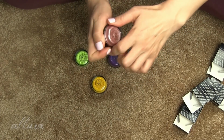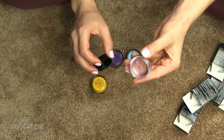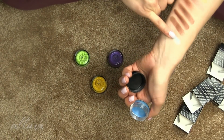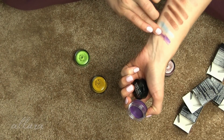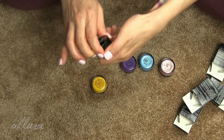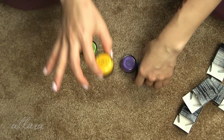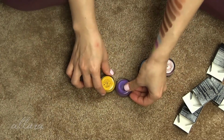And let's look at this one, shade 16. This one looks new and unused. It's a little bit cracked, but I'm gonna keep this one. 25, it looks like I've already swatched this. Shade 26. And this green one is shade 23. Ooh. Okay, I'm gonna let go of the yellow one, which was shade 24, and I'm gonna let go of this purple one, which is shade 26.